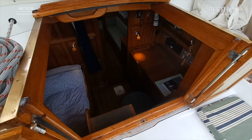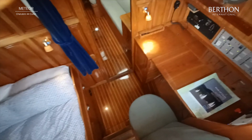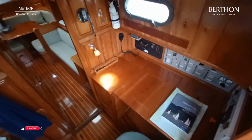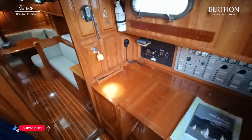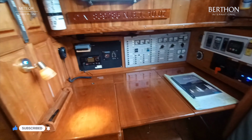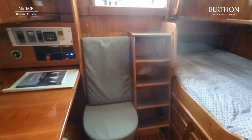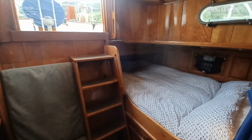And welcome to the interior walkthrough of METEOR. As we step down below, it is clear to see the excellent condition this boat is in. She has been lovingly cared for with a full refit done in 1991, as well as many new electrical, engine, rigging and sails updates done over the last few years.